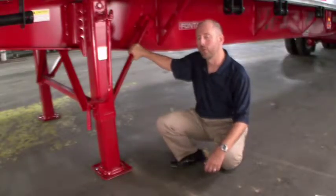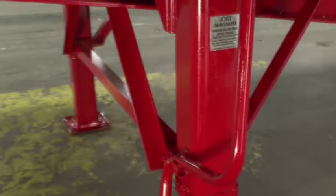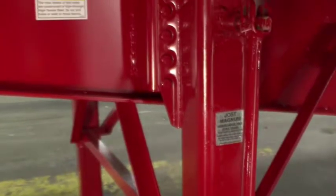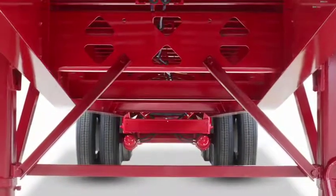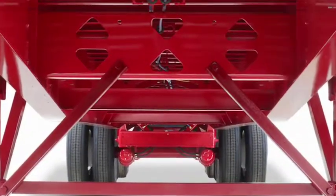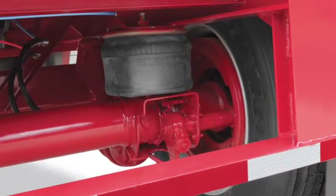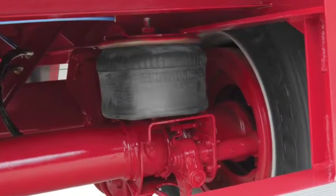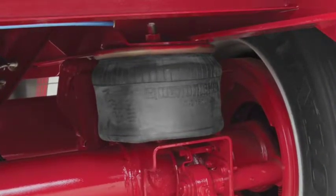On the Fontaine Infinity, we know that when it comes to landing gear, installation makes the difference. That's why we use strong fabricated landing gear brackets mounted high on the beam with stiffeners and crossmembers between the beams for better stability and additional support. The Infinity also comes standard with an automatic glad hand dump valve to eliminate unnecessary squatting of the load on the landing gear, which typically occurs with slow air release on air ride trailers.